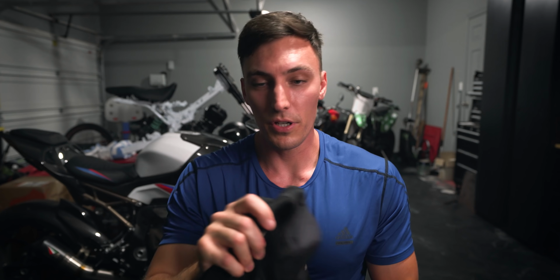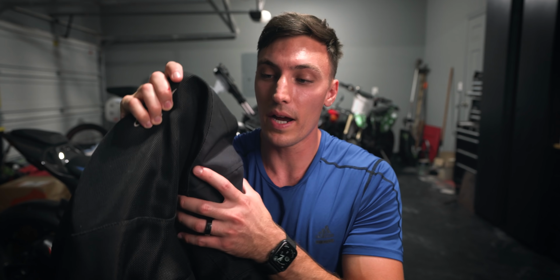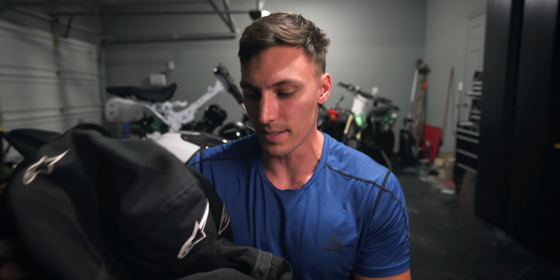Now first, let me show you a couple of the items that I've been wearing for the past few years so you guys can see what I'm switching from. So here is the Alpinestars jacket that I've been wearing. Now I could keep wearing this. It is showing a little bit of wear, but it is 100% the same protective jacket that I had when I bought it. And I thought that I would just replace it with a newer version of that jacket.